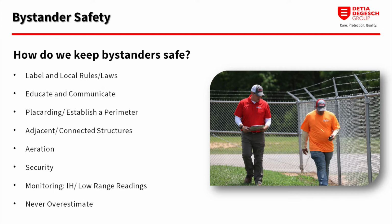Sort of a physical way to keep bystanders safe is through placarding and establishing a perimeter, right? Placards are very important in the fumigation industry. It's important that they're correct, they have the correct dates on them. It's another one of your last lines of defense. We'll talk a little bit more about placarding here when I talk about never ever estimate, but placarding obviously is a label concern, so placarding and establishing a perimeter.